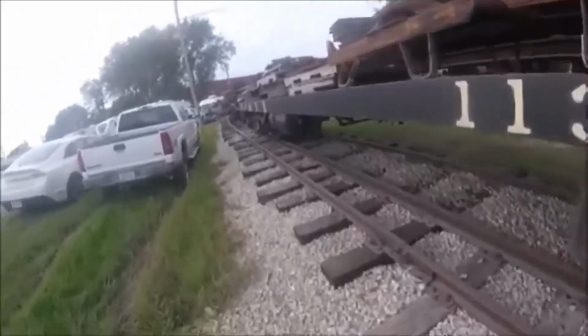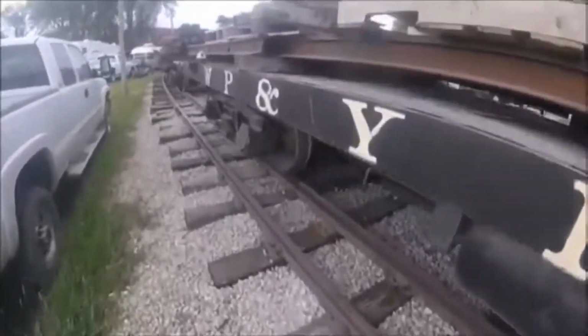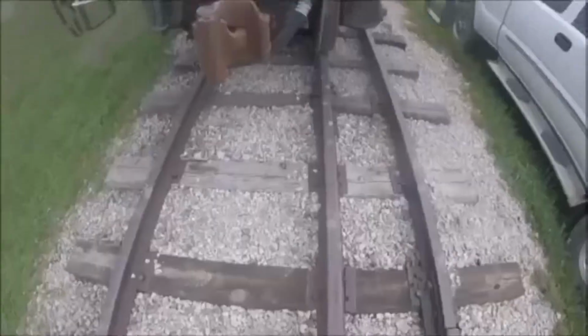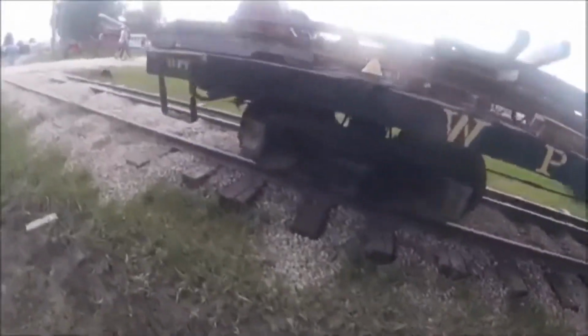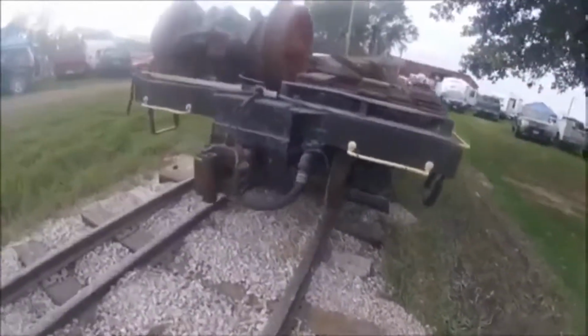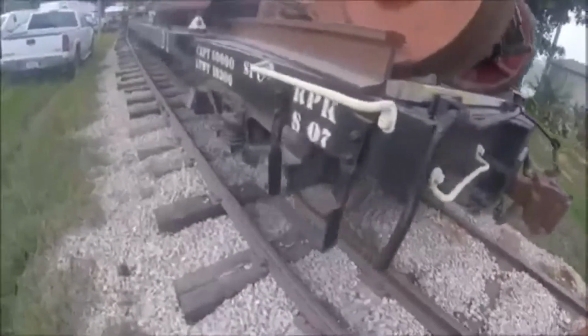White Pass and Yukon 1131 was built by Pullman in 1942 and is a flat car. Originally, this car was built as a boxcar and was originally used on the Ferrocarril del Estado, which is Spanish for Argentine State Railway, but in 1942 was sold to the United States Army and transferred to the United States Navy.